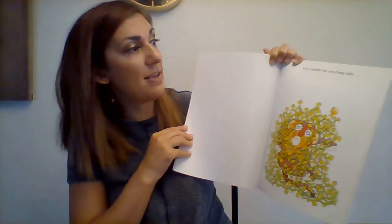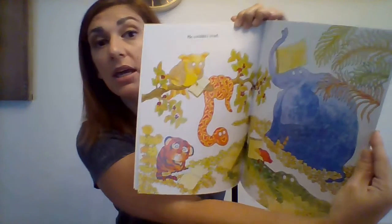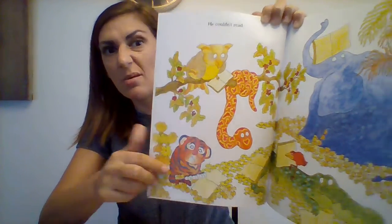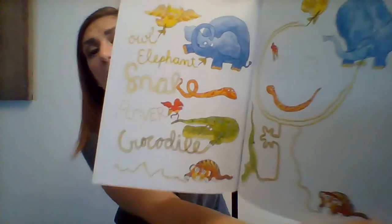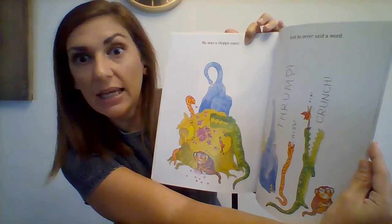It says, Leo couldn't do anything right. He couldn't read. See him down there? Looks like he's kind of sad with all of his other animal friends around him. He couldn't write. Do you see Leo there at the bottom? He was a sloppy eater, and he never said a word.